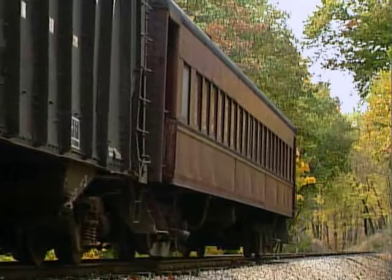Here at Trenway, photographers were given a rare treat as 6325 pulls a long string of empty coal cars on their way back to the mine.